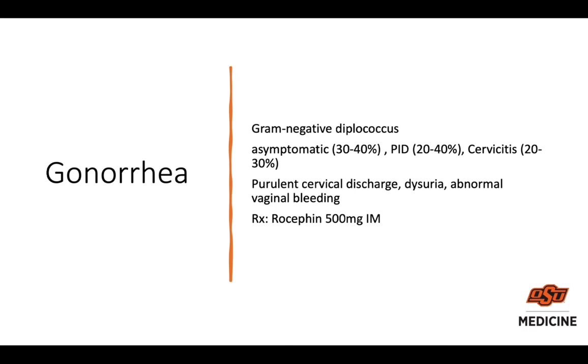So gonorrhea is a gram-negative diplococcus. A lot of times these patients can be asymptomatic. You really can't tell when they got it, and then they can just start having symptoms all of a sudden. So it can cause PID, it can cause cervicitis. You're going to get that purulent cervical discharge. You can have dysuria, abnormal vaginal bleeding, and the big treatment here is Rocephin.